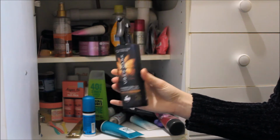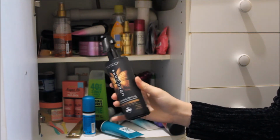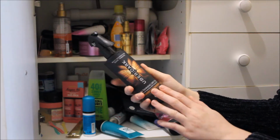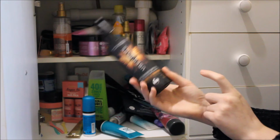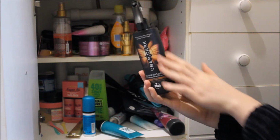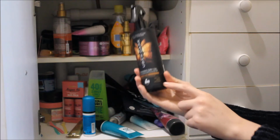And because I didn't get to use it too much, I didn't notice a tan, but my skin just doesn't really tan, so I didn't really have high hopes for this, but I do want to try it again next summer. So I'm going to keep this around, and this also just feels really nice on the skin. It says it's hydrating, and I definitely agree with that.